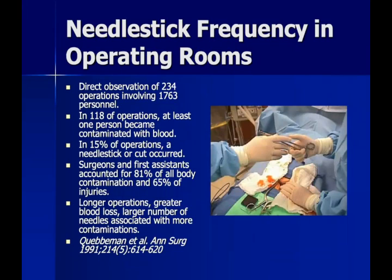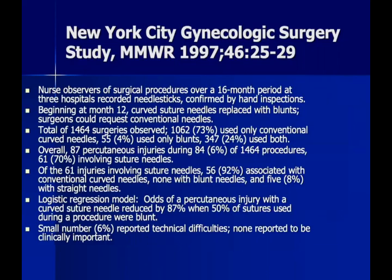The best way really to know how frequent needle sticks are is to actually be at the surgical table observing what happens. This was a study like that done many years ago, where there were nurse observers at each operating room table, and the estimate from that was that in up to 15% of procedures, there was at least one needle stick. There are a number of studies that have looked at blunt needles, and suffice to say, pretty much all of them have shown that you can reduce needle sticks by using blunt needles.